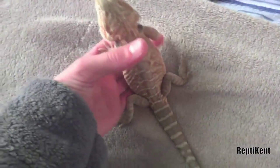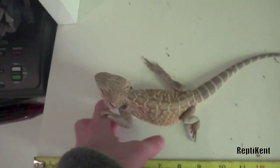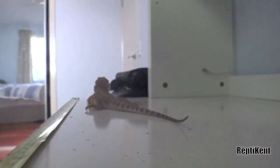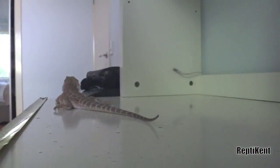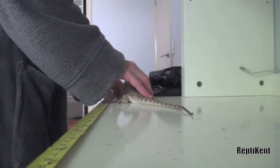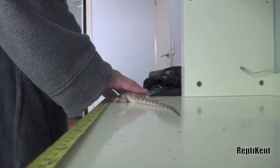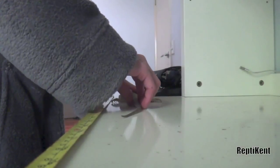Then I'll do Scooby, who is, I think, the second biggest. He won't be as big as Ruby, I don't think. Set the camera down again. He's a lot more calm. He has always been a calm dragon, so it's going to be a lot easier.